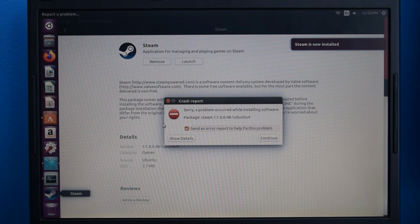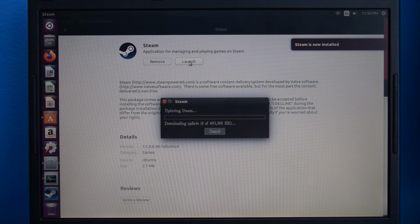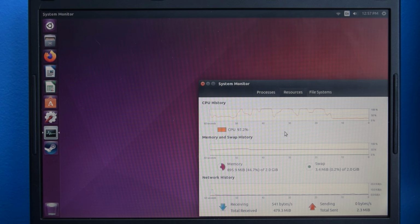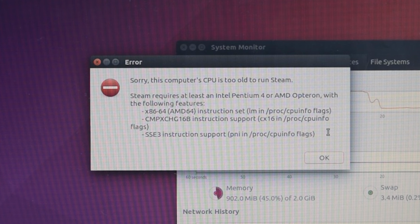I did try to install Steam on this for fun. Totally not because I wanted to try and run Peggle on this thing. But then I forgot that the CPU is too old for that. But hey, don't take my word for it. Take Steam's word for it.